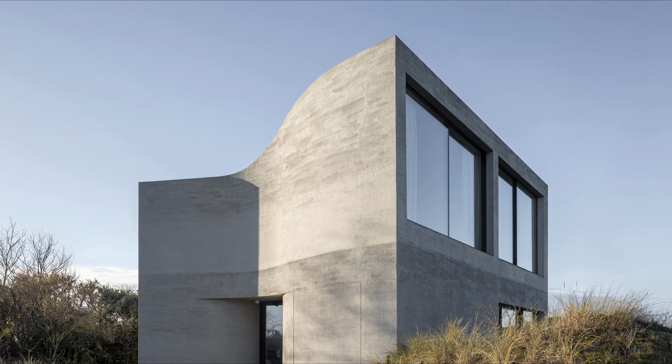The large windows on the upper floor offer a glimpse into the private spaces of the home. You can imagine the incredible views of the coast from up there, with the light flooding in and the horizon stretching out forever. It's a house that's designed to make you feel like you're always connected to the sea, no matter where you are inside.